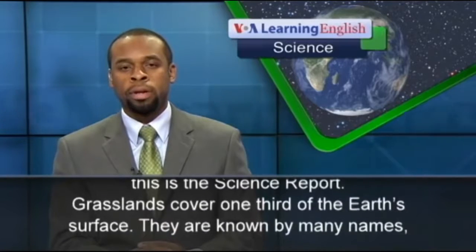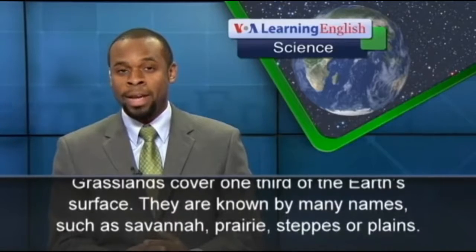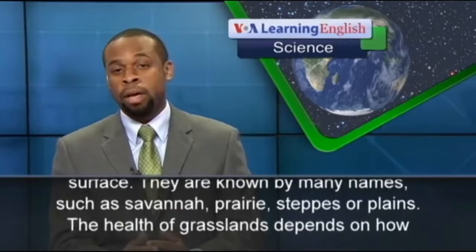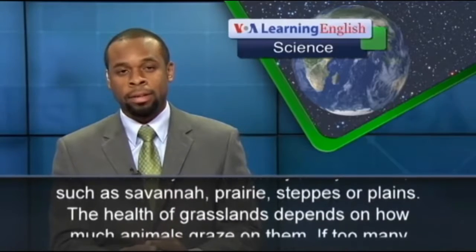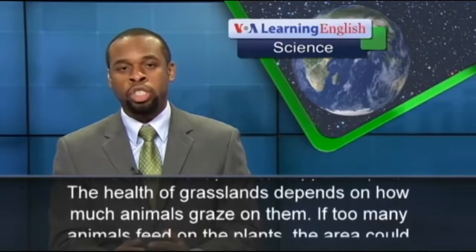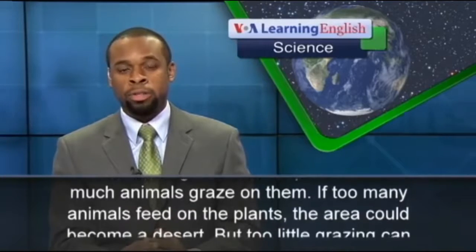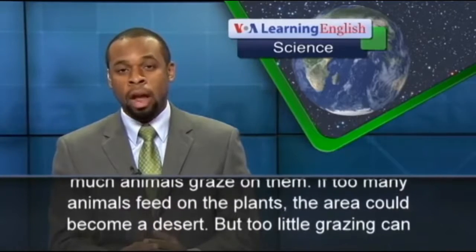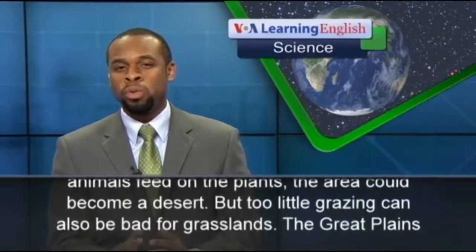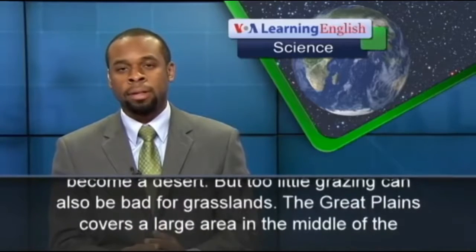Grasslands cover 1/3 of the Earth's surface. They are known by many names, such as savanna, prairie, steppes, or plains. The health of grasslands depends on how much animals graze on them. If too many animals feed on the plants, the area could become a desert. But too little grazing can also be bad for grasslands.